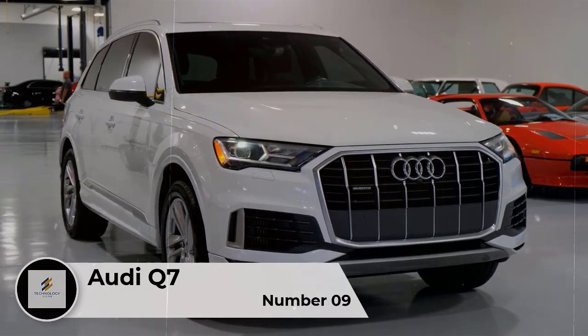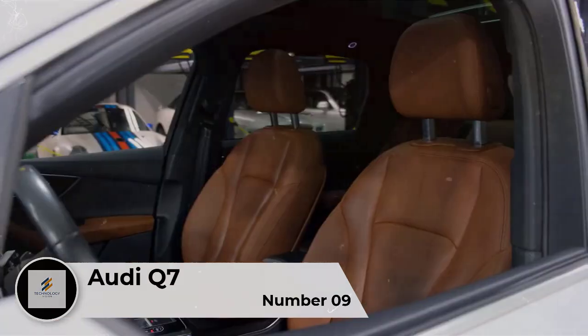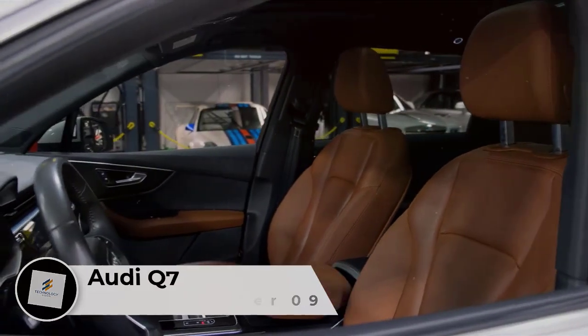Number 9. Audi Q7. When designing the Q7's interior, Audi designers had two main things in mind: space and luxury. Actually, make that three and add comfort in there.